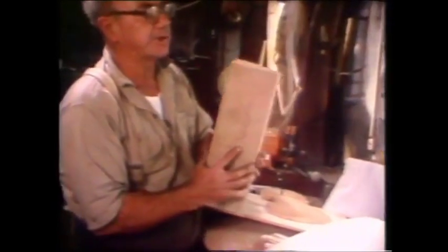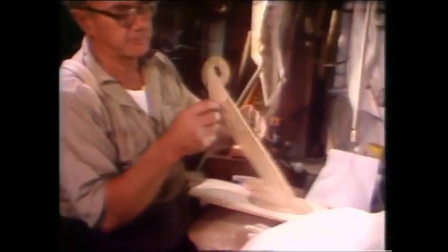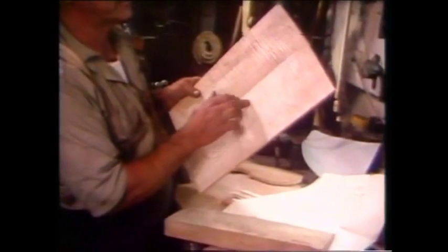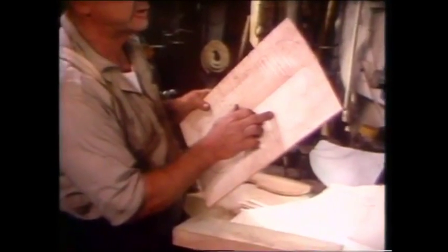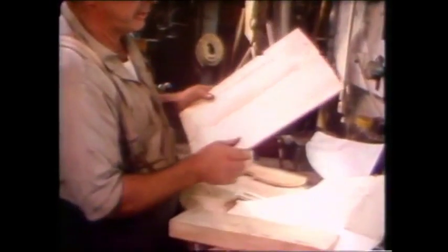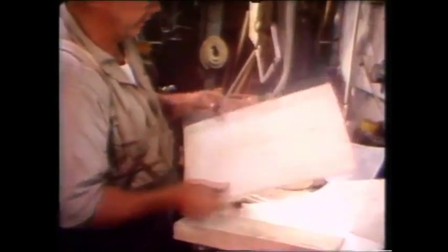You'll note that it's not completely cut through. That is so that when you cut it through there, you open them out and join them up as this, and you get 2 perfectly matched pieces of timber. And the density of the wood is the same, whereas if you got it in a long board, the density of the timber further up here could possibly be different to what it is down this end.